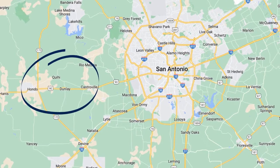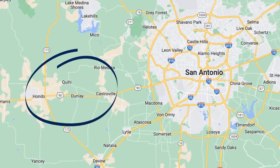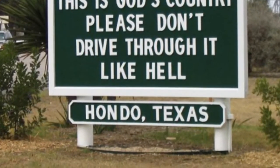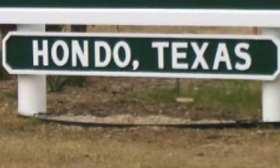These are 2 really cute small towns out Highway 90 toward the southwest. Castroville has about 3,000 people and a median home price of about $420,000. Hondo has about 10,000 people and a median home price of about $240,000. Castroville is about 27 miles to downtown San Antonio, and Hondo is about 10 miles further.